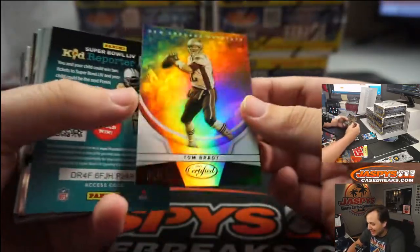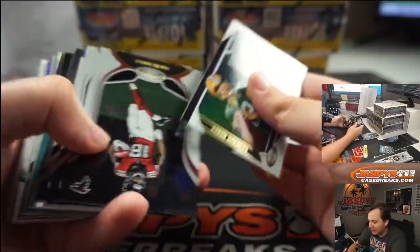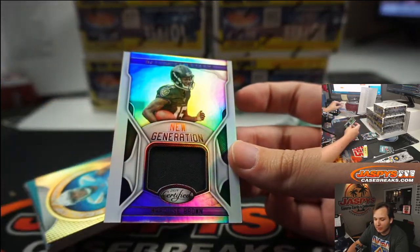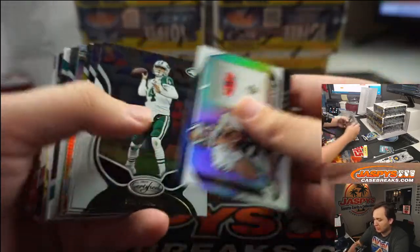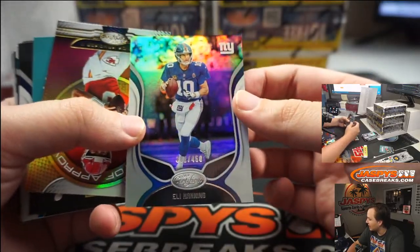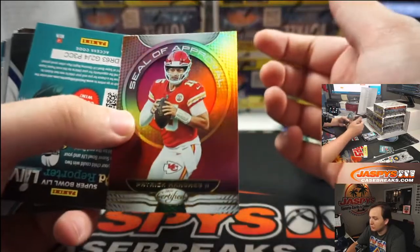I told you, TB12. Teddy just hit a Zion out of number 25. That Obsidian's hot stuff. Emmanuel Butler, number 399. There's New Generation, Marquise Brown for the Baltimore Ravens. Aaron Billingsley. There's Peyton Manning, number 99 for the Colts. There's Eli, 382 of 450. That's a number block. 382, Aaron Salinas with number 2. There's a Mahomes, seal of approval.